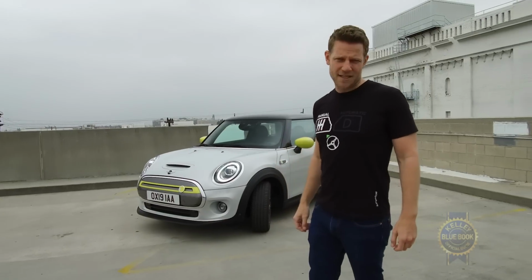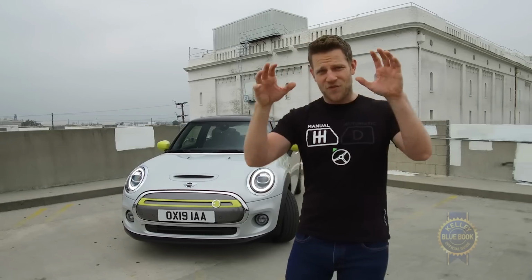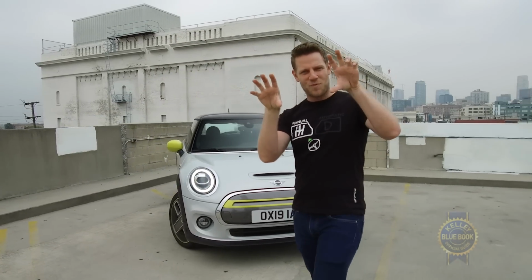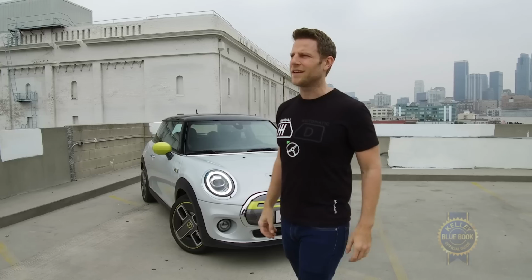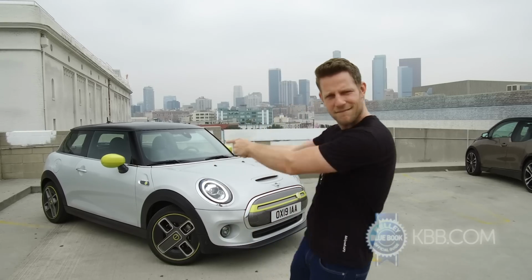The Mini Cooper SE arrives in America in spring of 2020, and it'll satisfy that sliver of the Venn diagram where electric car people and Mini Cooper people collide. More importantly, it means that we live in a world where electric cars can look cool instead of weird. Thank you, Mini Cooper SE.